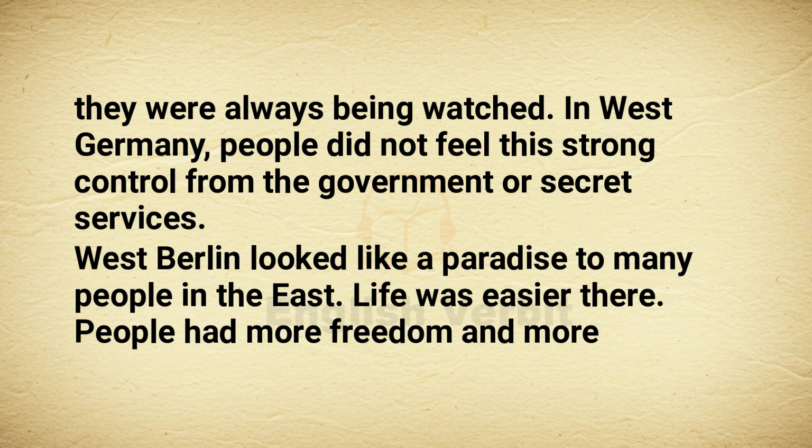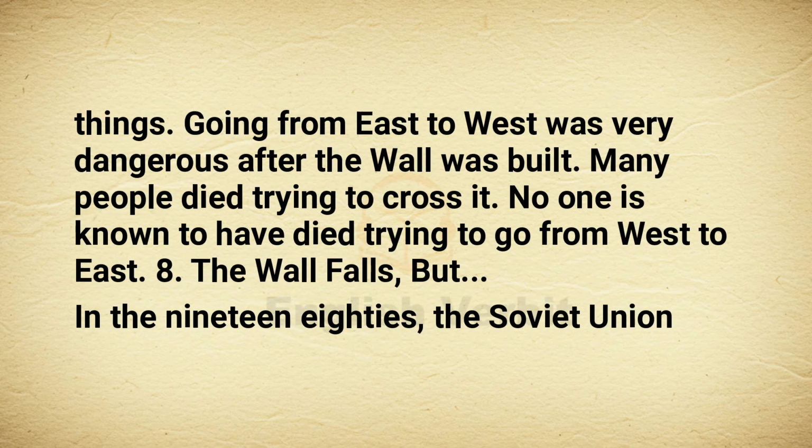West Berlin looked like a paradise to many people in the East. Life was easier there. People had more freedom and more things. Going from east to west was very dangerous after the wall was built. Many people died trying to cross it. No one is known to have died trying to go from west to east.